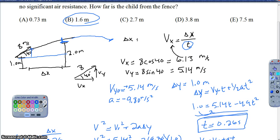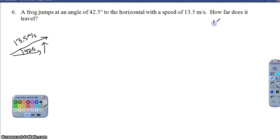Question 6 then is very similar to the question 5 that we just worked. If you do want to just check your answer, 18.5 meters should have been the correct answer. So this will probably be the last question I work in this first part. If you got that part right, then feel free to jump ahead to part 2 of this video. But anyway, if I want to find again how far it travels, I'm looking for the delta x. How far did it go?